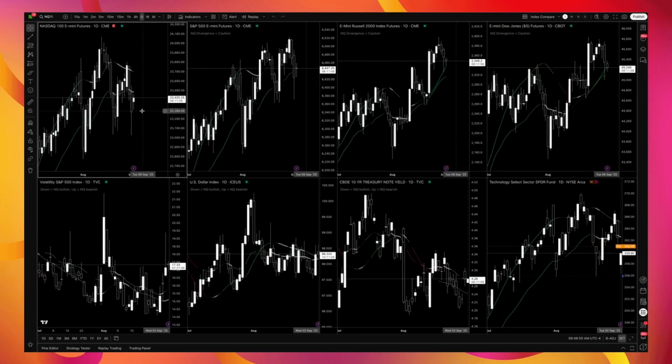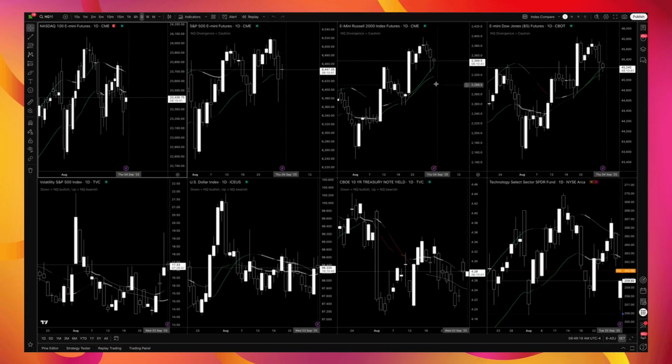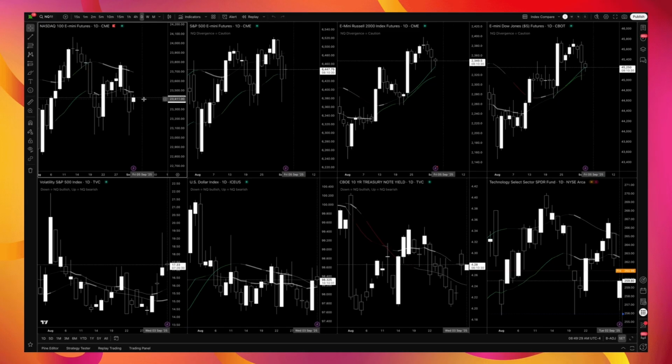Just looking at the indexes here. We had that nice sell off, or really the gap down, and then we fought back up. Now going into today, it looks like we had a small gap up from the close, and we're eking up, which is good, holding up pretty well here on the ES. Nice little bounce off of these MAs on the Russell, and also a nice little bounce off of the MAs on the Dow. So let's see what the morning brings.